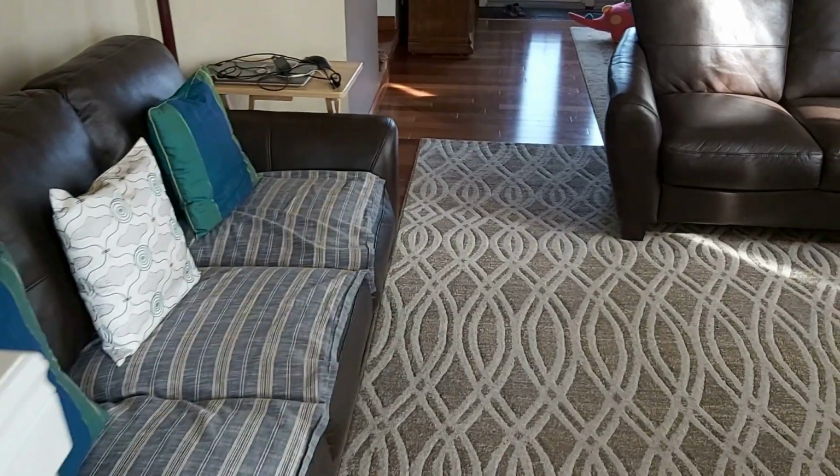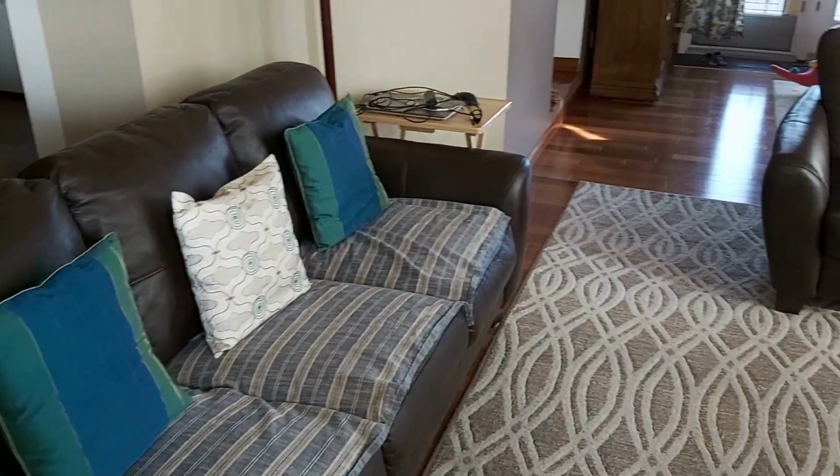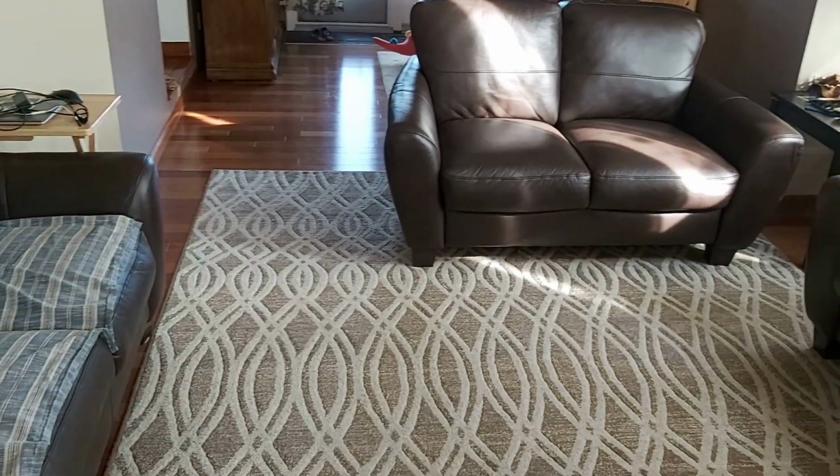I'm tidying up, and after the vacuum it looks so much cleaner, so much better. With my cleaning segment done, now let's move on and cook something yummy, delicious to eat.